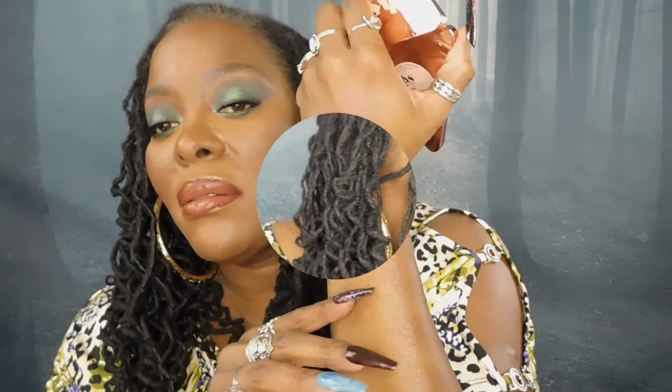Oh, it's really creamy. Soft. There that is. And I wouldn't say, let me blend it out a little. I wouldn't say it's like a beaming highlighter, but it's not exactly subtle either. It's in between. But it's very pretty.